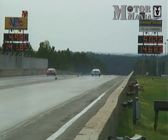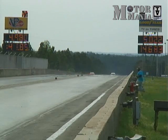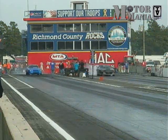How about a 498 takes out a 502? Very close. Troy had him on the tree. Then he had to roll out the throttle, pedal it just a wee bit, and it got him.